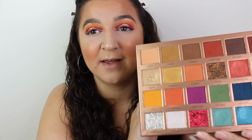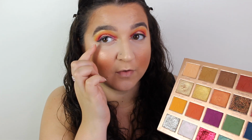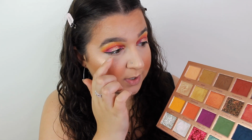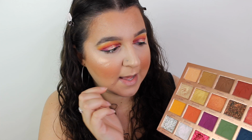Time to go back into the eyeshadow palette, and I'm going to recreate what I did in the crease under my lash line. So I'm going to start off with the purple, and then I'm going to go lighter. So I'm going to go purple, which was True Love, then I'm going to go into the orange, which was Sunrise, and the yellow, which is Dusk. And I've already got the highlight in my inner corner, but I might just put a little bit of Sunrise over the top of that to make it pop. And then we'll get into the lips.